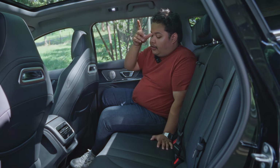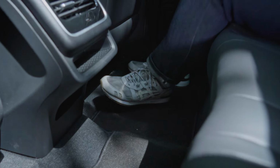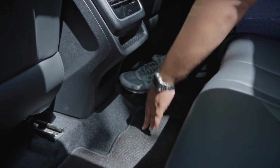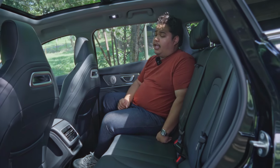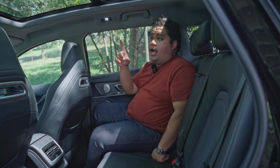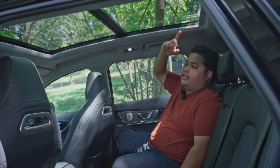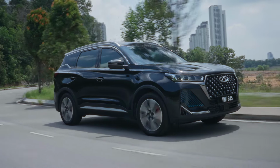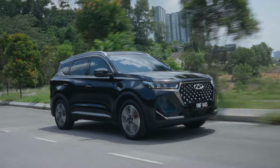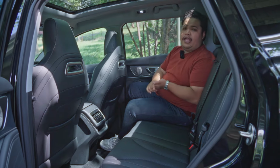But more importantly, because of the flooring, you can see it's almost flat, so you got no transmission tunnel at the center here, meaning that you can actually sit 3 adults rather comfortably inside the car, so that really adds an extra practicality edge to the Tiggo 7 Pro. And if you look up, you also get this full expansive panoramic sunroof that goes all the way back here, so it really makes the car feel a little bit more spacious, a little bit more open air if you will. So it really helps when you're traveling at a long distance. So I have to say, Tiggo 7 Pro, despite being slightly smaller compared to its other rivals, cabin space is not an issue here.